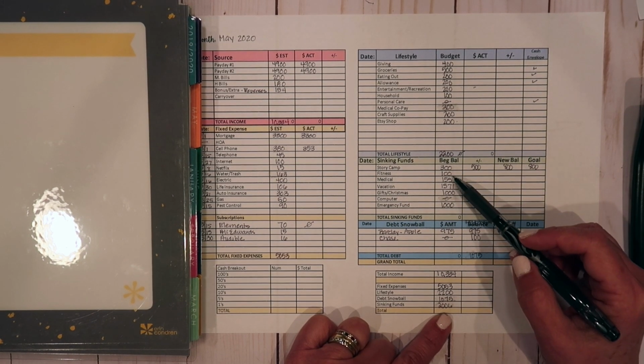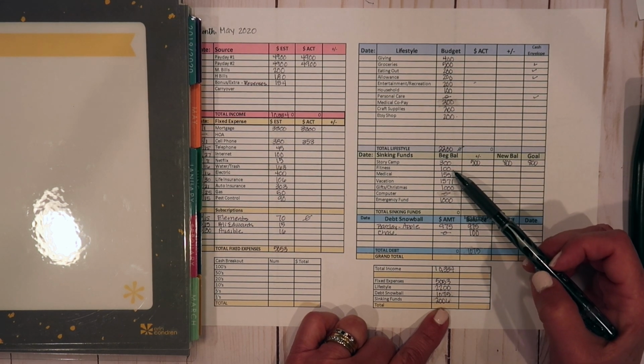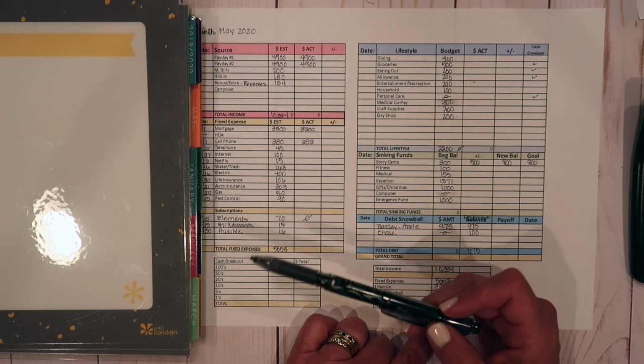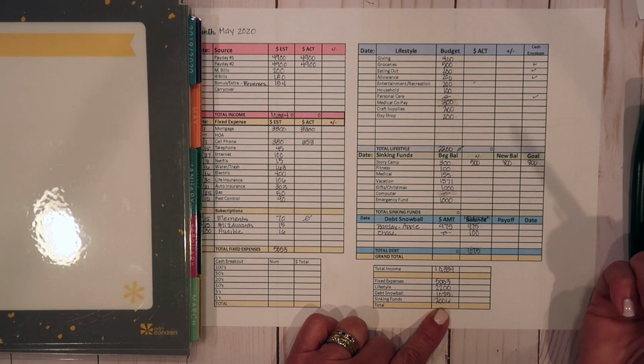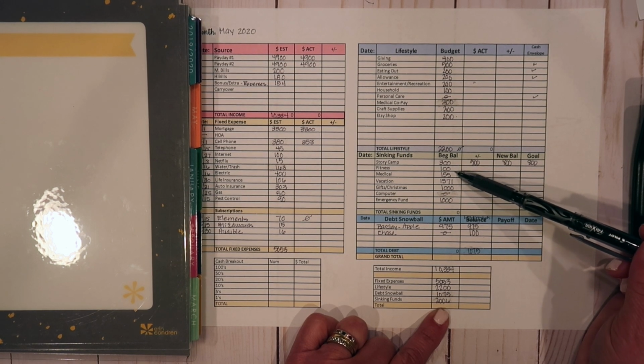Fitness I'm not going to fund. I did find out that we had a wellness benefit, so I'm getting a $300 check back from massages and an app that I purchased for yoga. So that $300 I'll just put into fitness when I get that back.